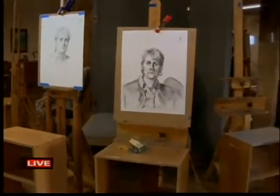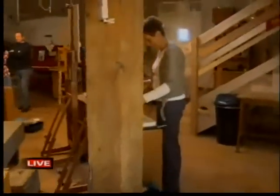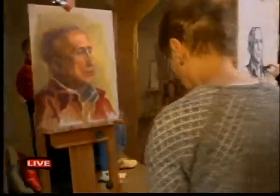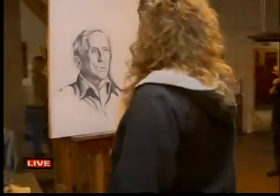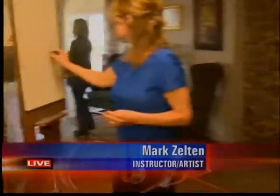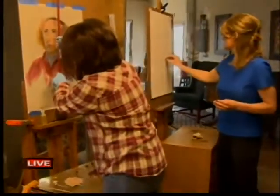And there are some students, if you work your way over there, that are actually working right now. So let's work our way over here. Mark Zelten, he's another instructor out here. Mark, you were helping Sue, one of these students. You were telling her some things. What were you talking to her about? Well, basically on how to set up a drawing and start a drawing. And Sue's very good at doing that, so I was just reminding her of things that she already knows.